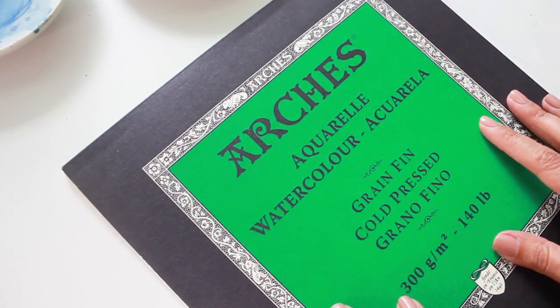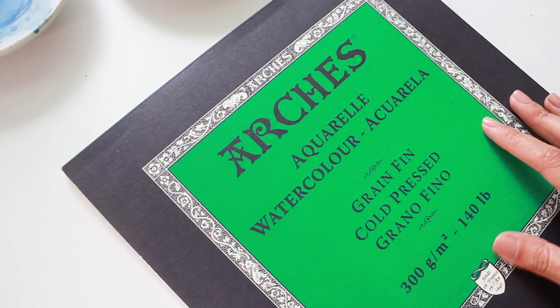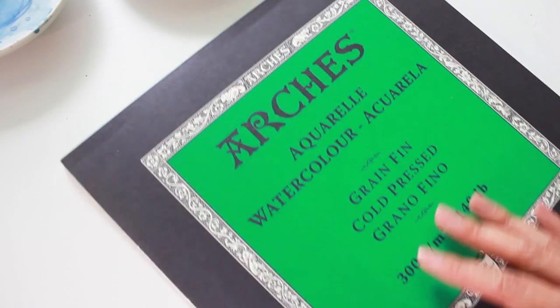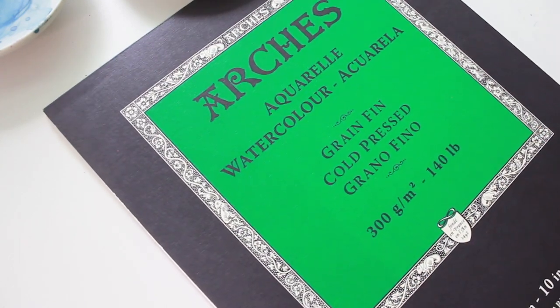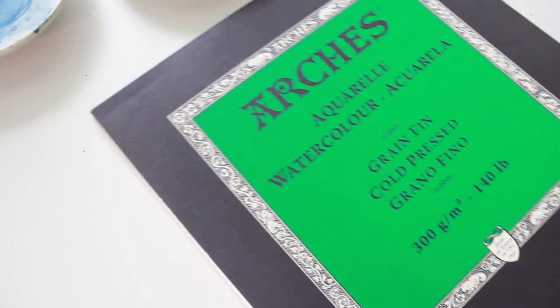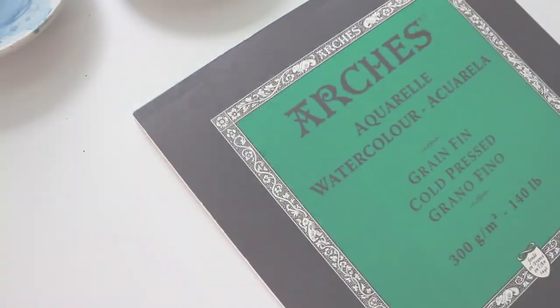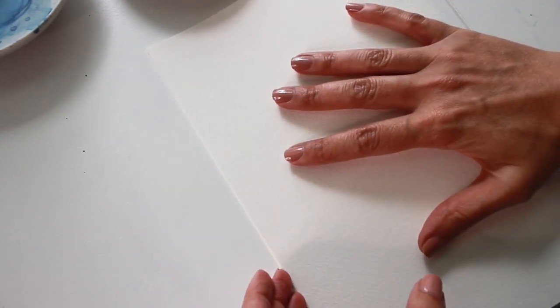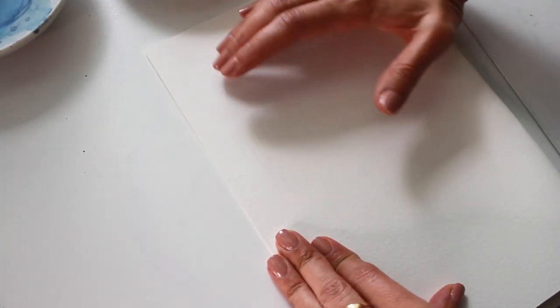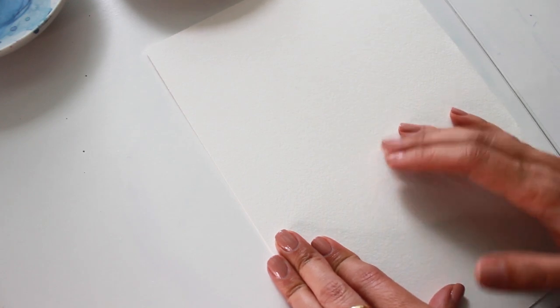Okay, so as always, we are going to use the Artetje watercolor paper that has a little bit of texture, 300 grams. And I just so happen to have this big block, so I am going to cut it into smaller pieces. I don't use any cutting tools or anything, literally with all my paper, 99% of my paper gets cut by hand.